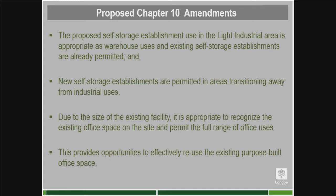A new self-storage establishment is permitted in areas transitioning away from industrial uses. So the McCormick area across the street has already gone through a secondary or an area plan, and this area is phasing away from the light industrial uses. And this proposed rezoning and redesignation is just an illustration of this area transitioning away from industrial uses, making the new self-storage establishment use appropriate.